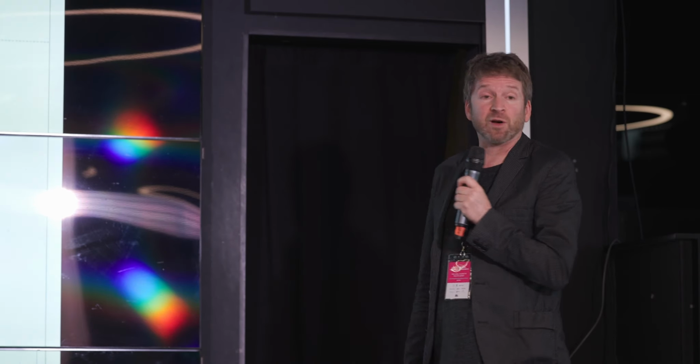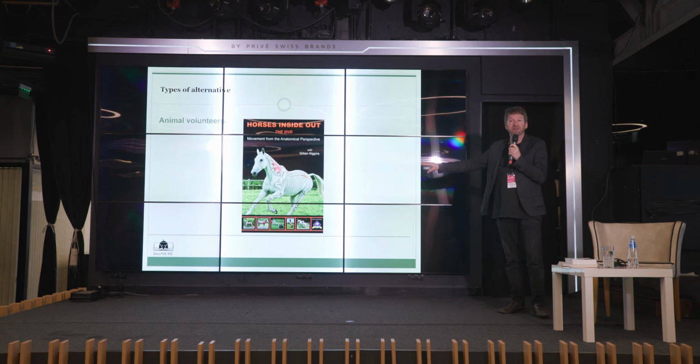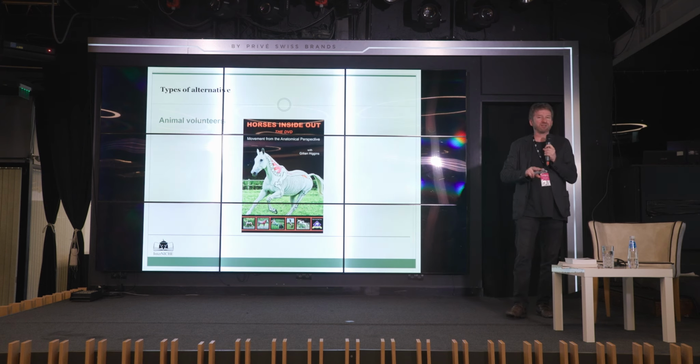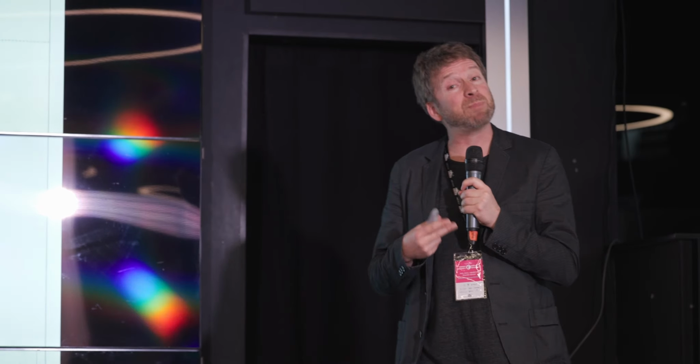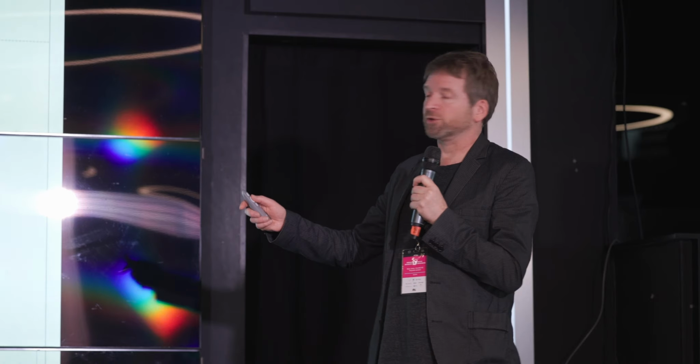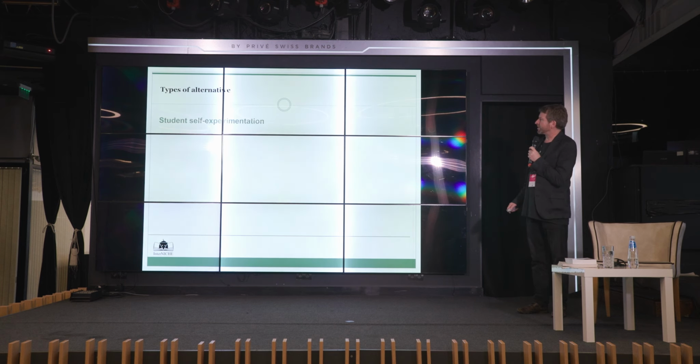You can work with animal volunteers as well. So this is body painting of horses to understand biodynamics, for example. And it's a non-toxic paint, and the animal gets rewards for the interaction. Any discomfort, and you stop the practical. So it's something where the animals can benefit, but you can also understand how the bones move, and it's a sort of living anatomy lesson. So that's very important.